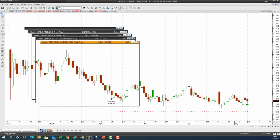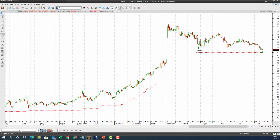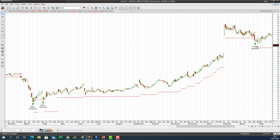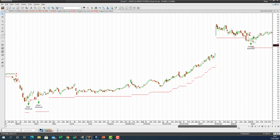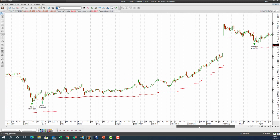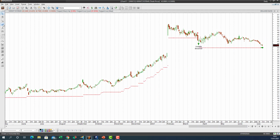Okay, Verint Systems, VRNT, fantastic. Look at this one, just a major market reversal, and it just kept on going. Huge gap up, and now it's moving sideways, consolidating this move. So there were 2 trades on this one since March, April. Huge move up, caught that move beautifully, and now we have a trailing stop loss here at 42, 41.